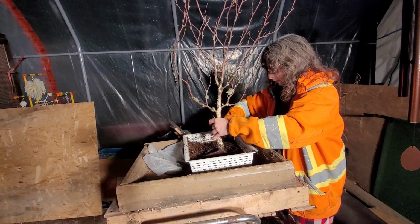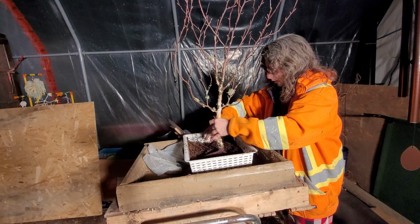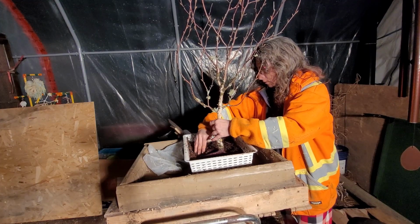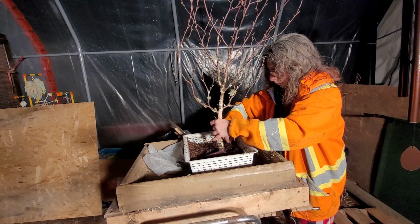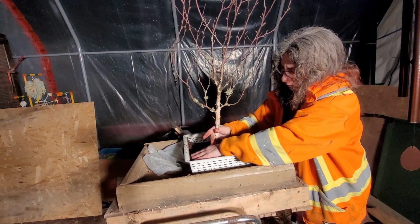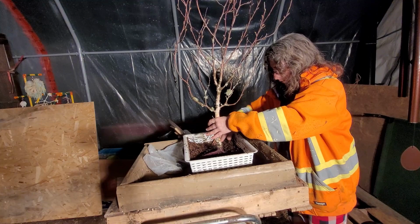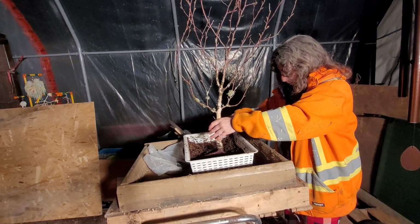So that make sure these roots are all in there nicely. I know I'm not really cutting them back too much. Just organizing them here. That'll do.